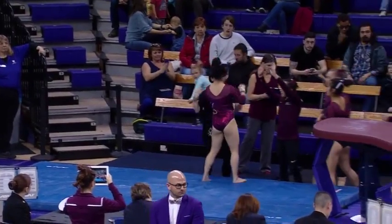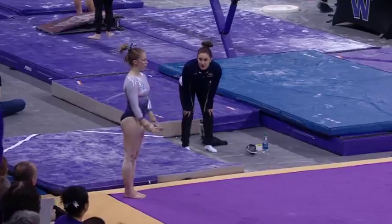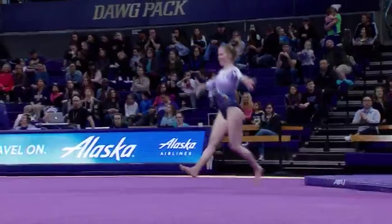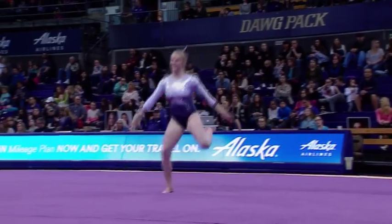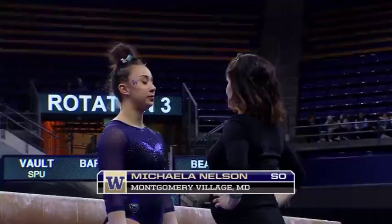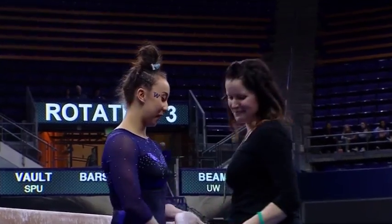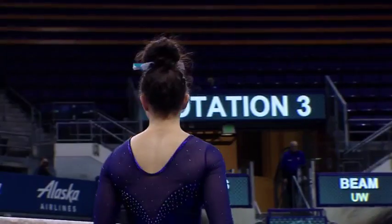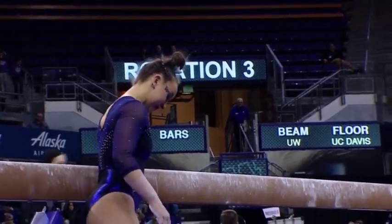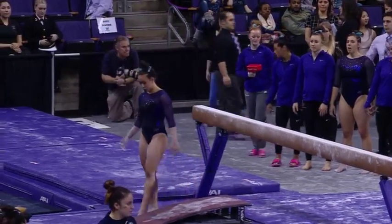Woo! Layout half there from McKenna Zimmerman. This is Amanda Presswood. Woo! Clean start. On the beam will be Haley Roy. And for Seattle Pacific, on the vault, it's San Roman, followed by Michaela Nelson. Next on beam. Struggled a bit on bars. It's a career high 985. This is actually her first time in the beam lineup this season.